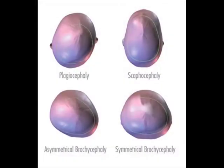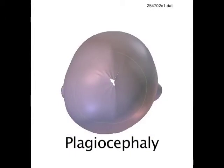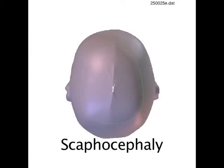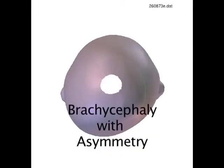There are 4 different types of deformational cranial anatomies that we must discuss. Those are plagiocephaly, brachycephaly, scaphocephaly, and asymmetrical brachycephaly.